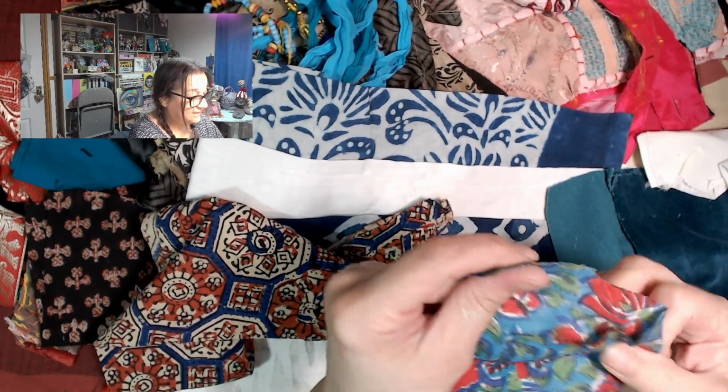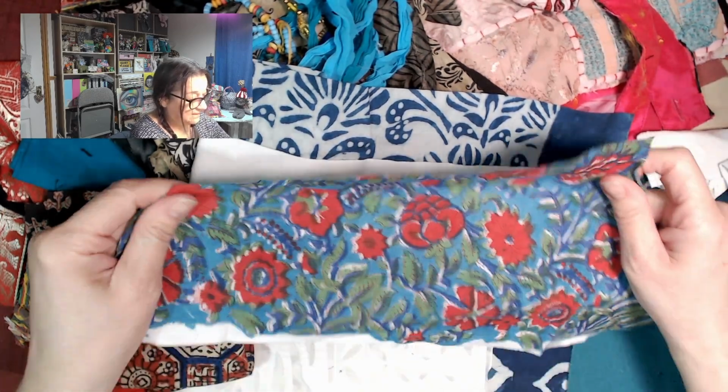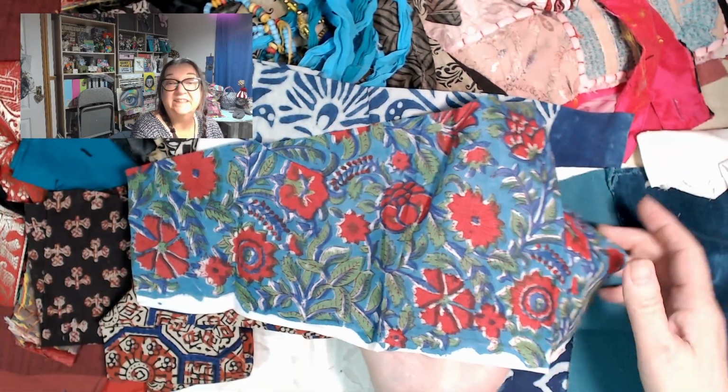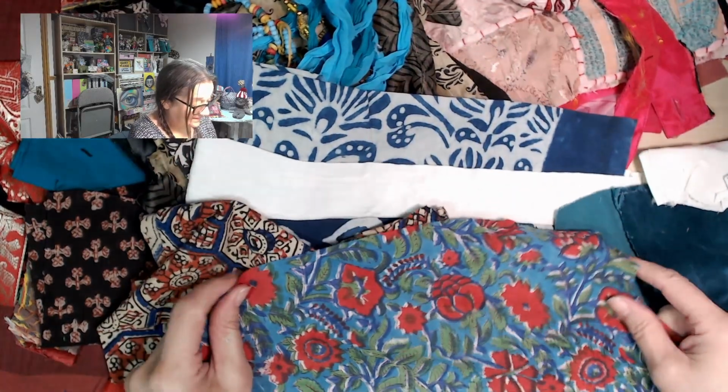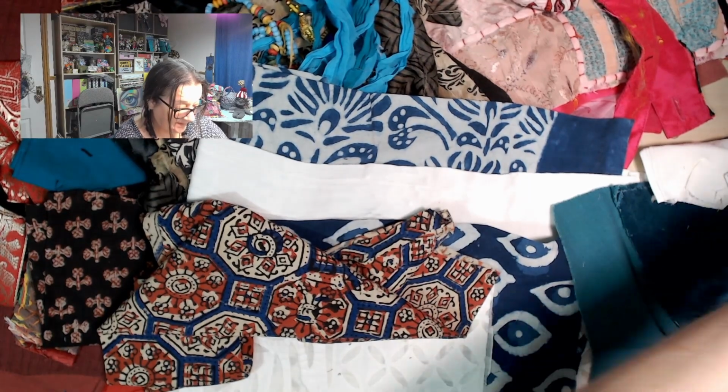It's nice colours. That's the kind I would probably embroider into the flowers there. Nice, nice, nice. Oh, look, piece of velvet, in two beautiful shades of blue.